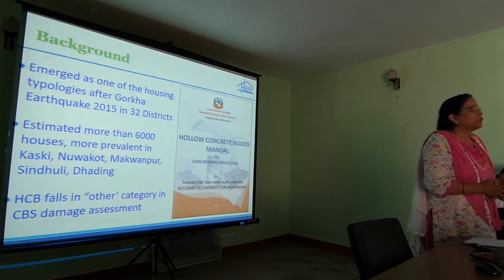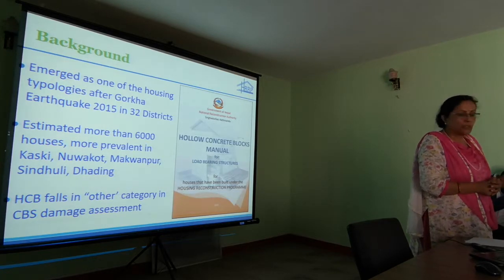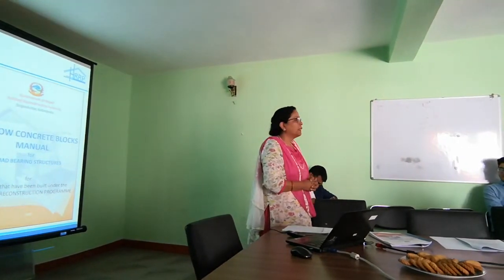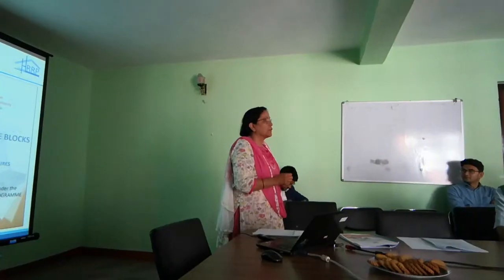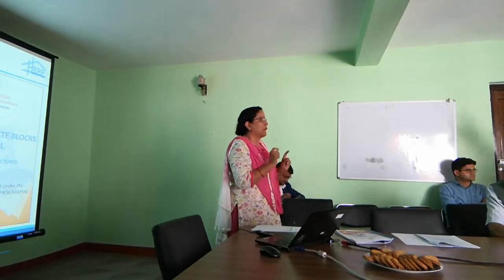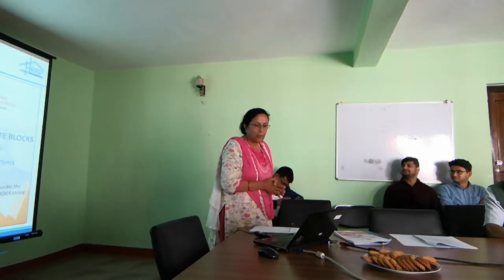And it is estimated that more than 3,000 hollow concrete block houses are in 32 districts, but mostly they are prevalent in Kaski, Nuwakot, Makwanpur, Sindhuli, and Dhading. It's very difficult to estimate the actual number because the CBS damage assessment survey put this hollow concrete block in another category, so it's very difficult to really find out the actual number.